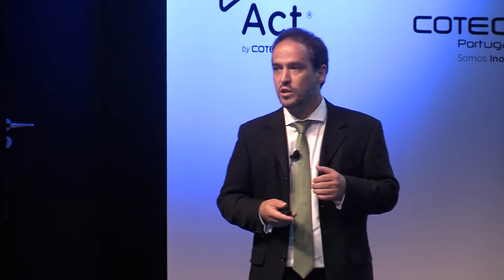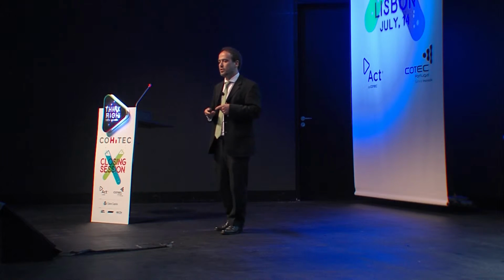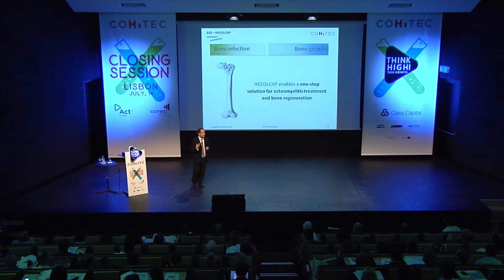How does our product actually work? As I explained, first we clear all infected bone and tissue, and the surgeon in theater prepares ECHOCAP loaded with antibiotics and applies it to the defect, and the antibiotic starts to be released for a period of 14 days, killing all bacteria present. Thereafter, the same material promotes vascularization, cell recruitment and proliferation, and new bone starts to be formed, filling all that gap. So we have new bone. So ECHOCAP enables a one-step solution to treat osteomyelitis and promote bone regeneration thereafter.